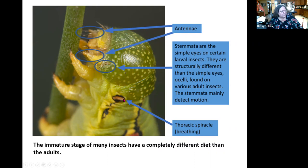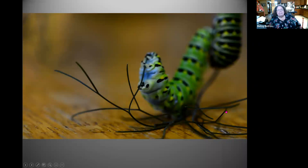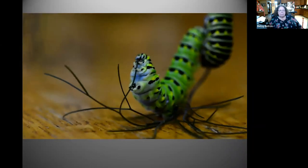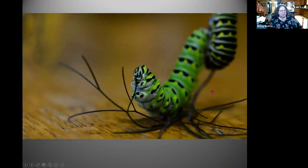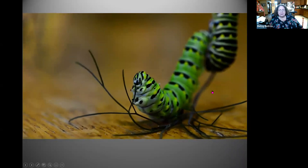And here is one of the spiracles. Again, that's the breathing hole for bringing oxygen in and carbon dioxide out, just like us humans. And another thing, even if you don't know it, just observe. So this is a black swallowtail caterpillar. And I just laugh every time I watch this video. It's a hungry caterpillar. It's eating fennel. Look at it. It's just chop, chop, chop, chop.